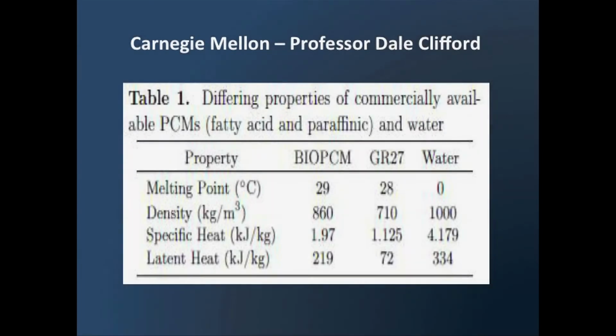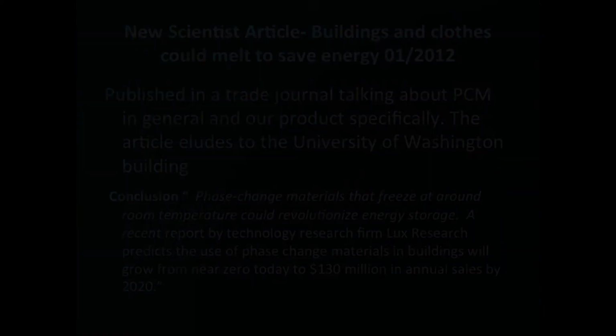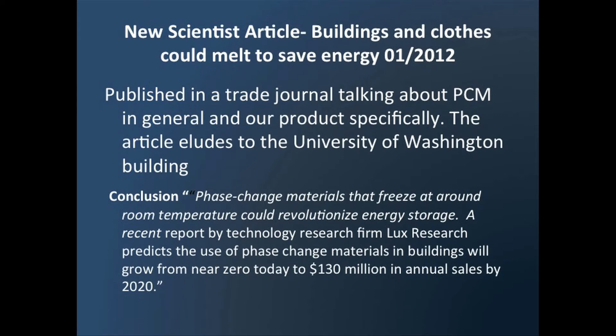There's a Carnegie Mellon study that actually just came out. This particular study talks a lot about the paraffin base compared to bio phase change compared to water. New Scientist, this is an article that came out. Affiliate Engineers, a pretty big engineering firm out of the northwest part of the country, did a pretty detailed report on the software to model this, which I want to get to real quick. It just shows different graphs on when it transitions and how tight that range can be.